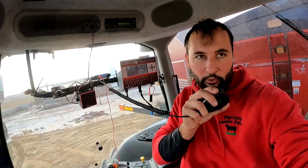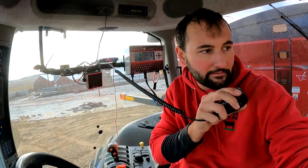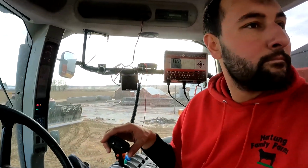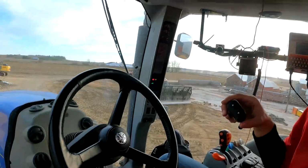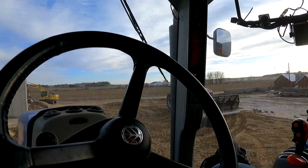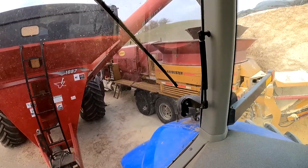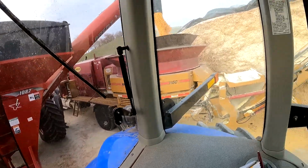There's half a ring to go as of a half hour ago, so there's probably, what, a couple hours left? Nope, I had to take a full load up to Preston. That's what it's doing. So this is the neighbor's truck that grinds all our hay.